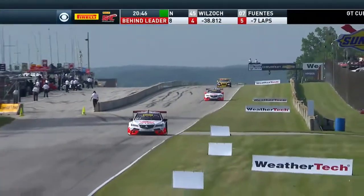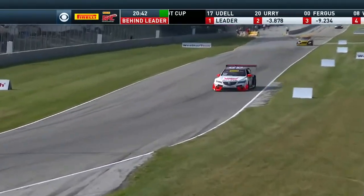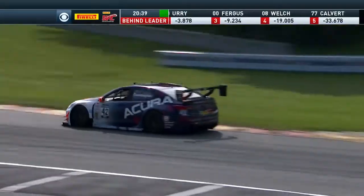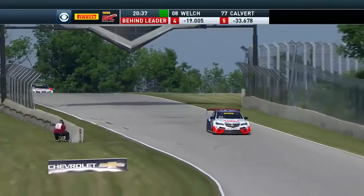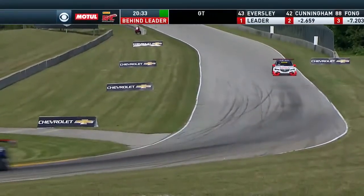And I think there were some people going, wow, Petey's been doing this a long time. No, he's just fine. Thank you very much. And he's been able to get out and show it now. But it does point out what a revelation Ryan Eversley has been since he's joined this championship. I think he's great for this group. He's great for the brand.